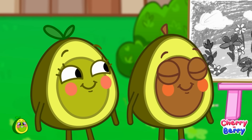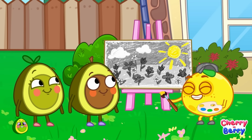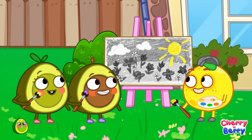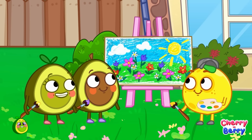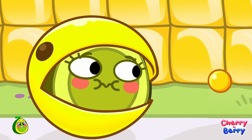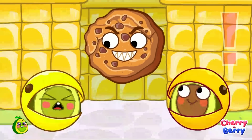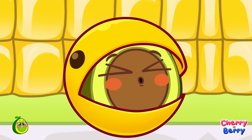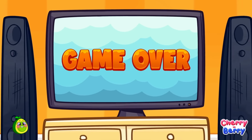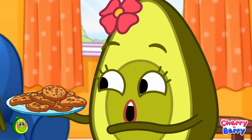Just like you! Pete and Penny are playing in a funny Om Nom Nom game! Here are the cookies.